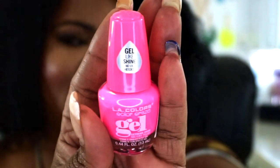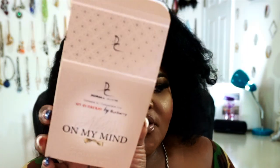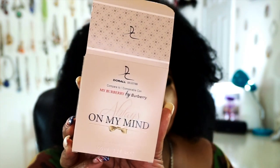Get it together. And while we have the lights turned down low, I'm going to go ahead and show you guys these two I got in from Darrell Collection. The first one is Always On My Mind, and this is a comparison to My Burberry by Burberry. Now, when I saw these, they did have it open in the store to actually do different testers.